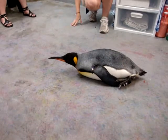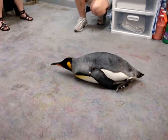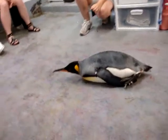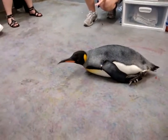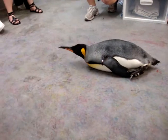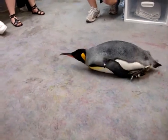Also, we can keep track of their ages through their ID bands. She got her number, king penguin number 2, because she was the second king penguin that hatched out here at Moody Gardens. She's one of the original ones that we collected from South Georgia, and she's now 13 years old. She actually turned 13 earlier this month. So everybody's birthdays are coming up now.